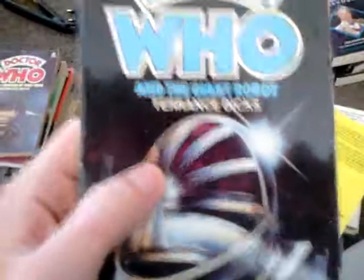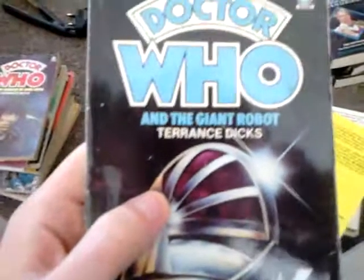Right. Doctor Who and the Giant Robot. The Ark in Space by Ian Marter, sadly no longer with us. The Sontaran Experiment. Genesis of the Daleks, brilliant story. Revenge of the Cybermen. And the Loch Ness Monster, and that's basically Tom Baker's first season with Ian Marter.